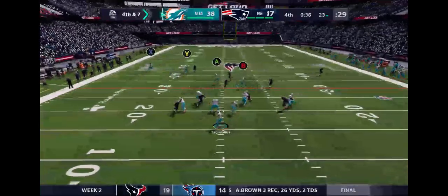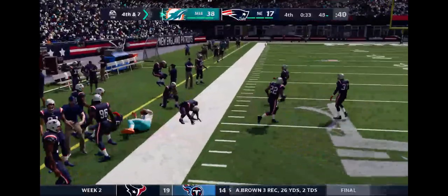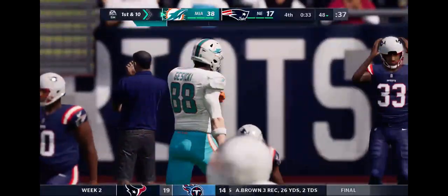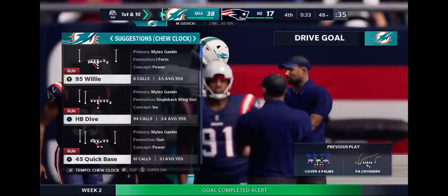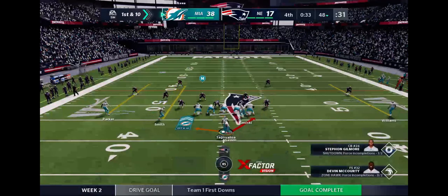Tua on 4th down. That's wide open. Nice touch pass, hits Gesicki, stay in bounds. Or out of bounds, I mean. Wait, what? No, why do I want to go out of bounds? I'm so stupid. I'm trying to chew clock. That pickup goes for 25, past the 45. What a bad flip of the script from 4th down to 1st.